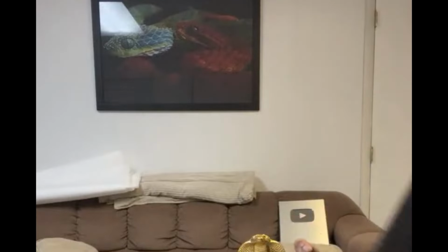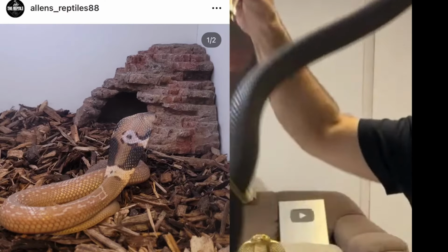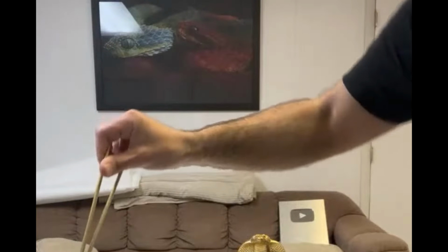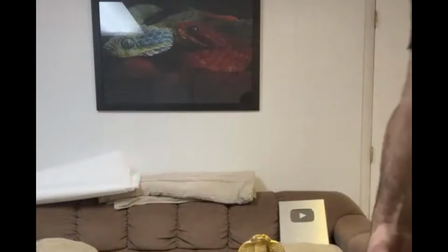Alan also has a very beautiful monocle cobra that has a very, very beautiful monocle pattern. It's almost, to me, looks like a C.